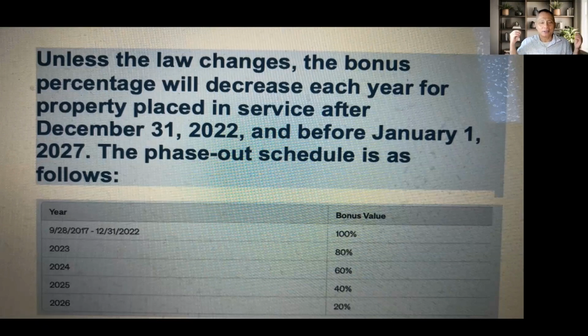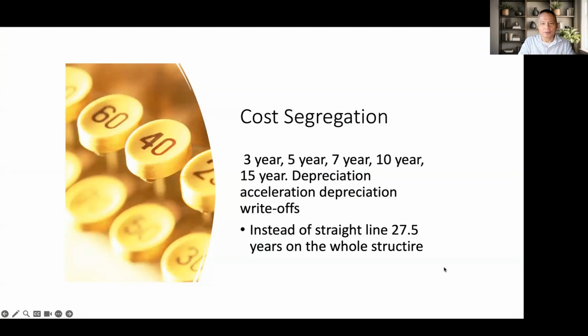That's why I inspire you to start buying rental properties as soon as possible, okay? Because what's the purpose of learning tax strategies if you have no properties to apply them to, right? Of course, I'll help you on that. Reach out to me and I'll help you. All right, so let me see what else. Again, cost segregation, 3, 5, 7 year, 10 year, 15 year accelerated depreciation instead of straight line 27.5, right?